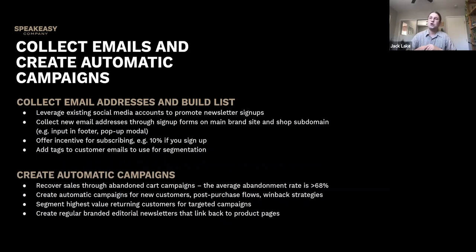Email is a huge tool in e-commerce. It's pretty much, for me, number 2 to the beast that is Facebook and Instagram. But for me, no real marketing campaign is complete without an email campaign. So collecting email addresses is pretty much a must. I would suggest doing it on both the main site and the shop. Sometimes it does take incentives, like I mentioned, the 10% off.